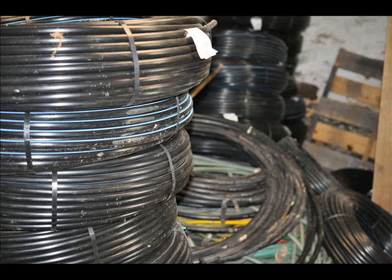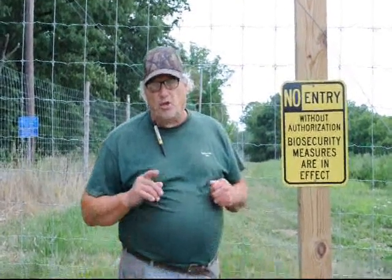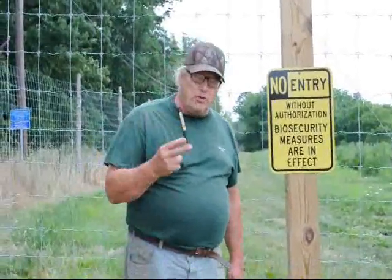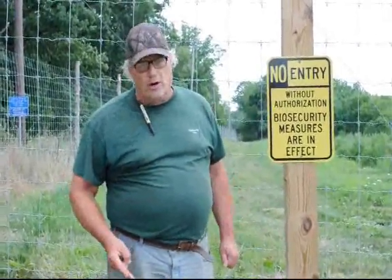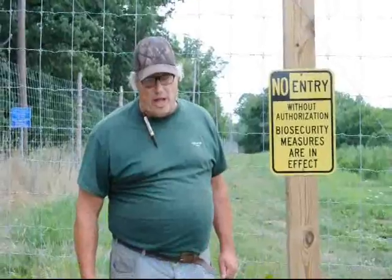And what we're going to do with it is allow you to hunt here for each 100-foot roll that you bring us for 1 day for deer. If you get a deer, you get 3 free days. And if you get 2 deer in any part of the season, you can have your black poly pipe back or 25 US worthless dollars.